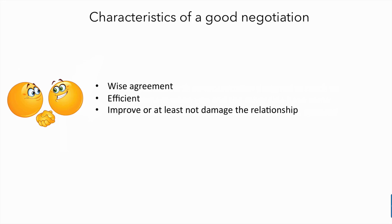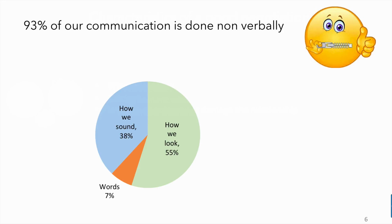So how do we go about doing this? It sounds relatively straightforward, but of course we know that negotiations are rather challenging at times. Well, first thing is, one of the points I wanted to really emphasize today was that 93% of our communication is non-verbal.